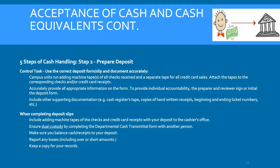When completing deposit slips, include adding machine tapes of the checks and credit card receipts. You want to include this with your deposit to the cashier's office. Ensure dual custody by completing the departmental cash transmittal form with another person. Make sure you balance cash receipts to your deposit. Report any losses, including over or short amounts. Keep a copy for your records.